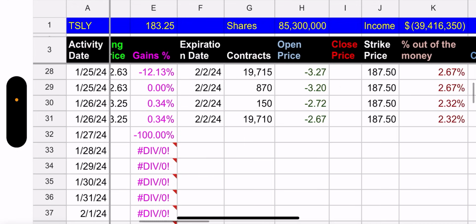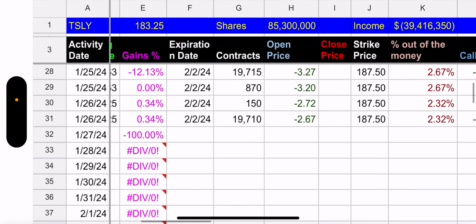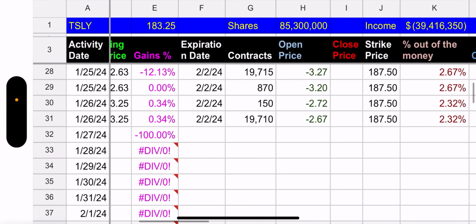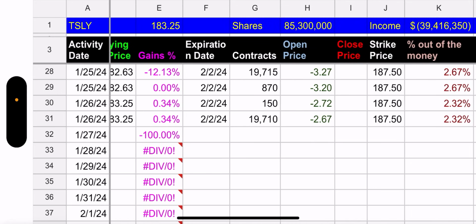I mean, what the hell, man? I'm not going to lie. This is pissing me off at this point. Like, I get it, man. They may be right, and they may be right again, and then they may be right again. But are they going to keep doing this 2%? Like, I don't know. I'll get into it more on the next screen.